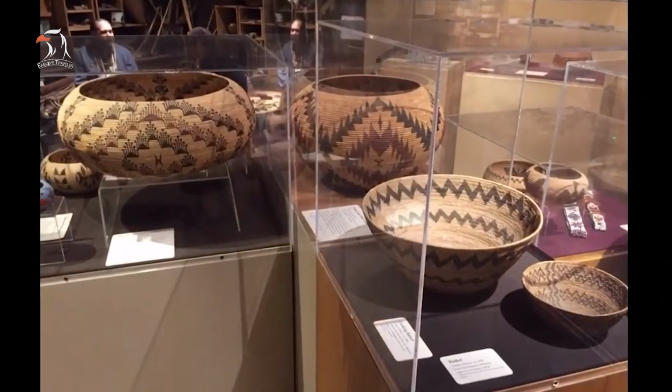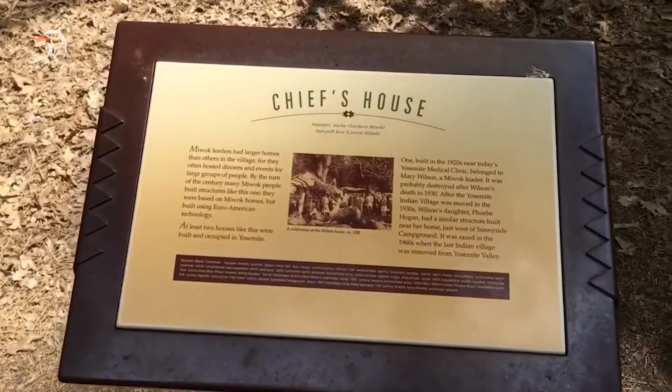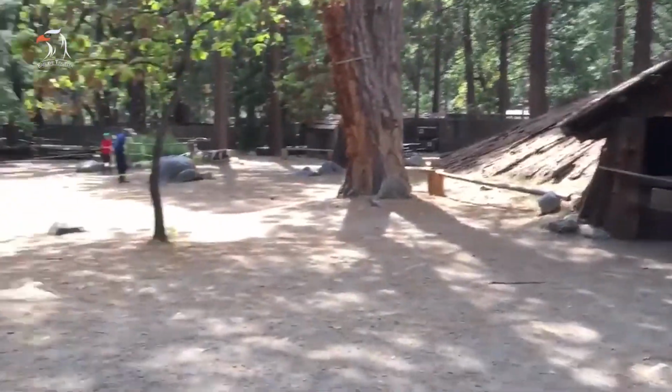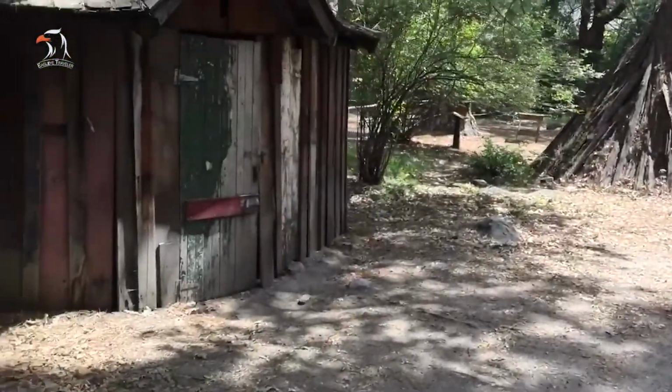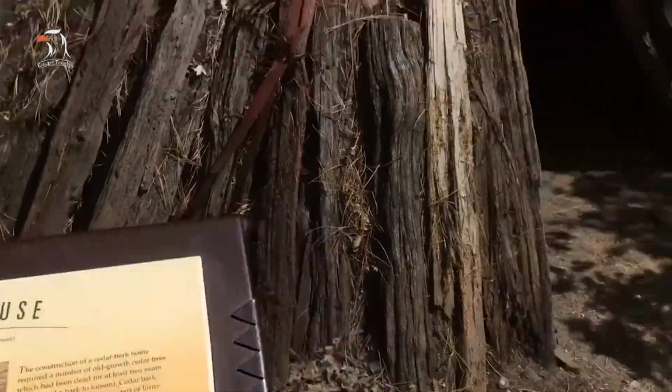Behind the building are some bark-covered dwellings built in the traditional style used by the Miwok people who once lived in the area, as well as their later Euro-American style buildings. The museum is free and conveniently located in Yosemite Village.